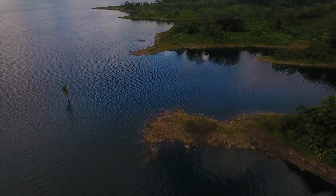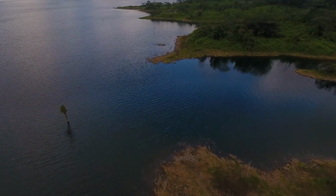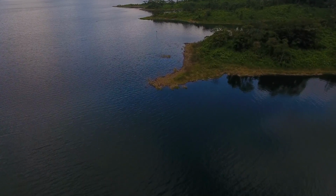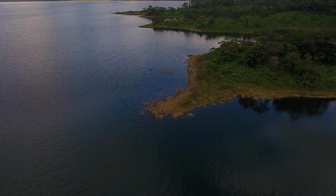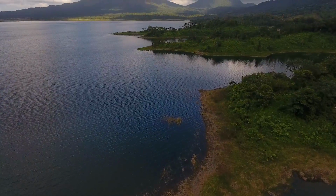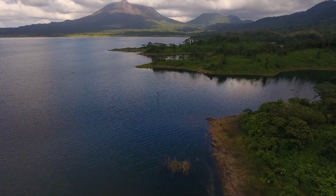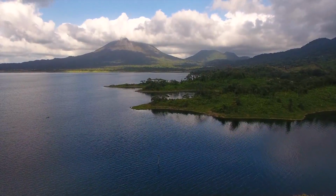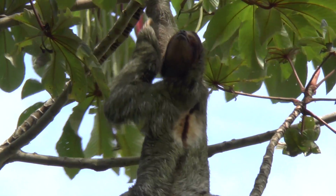Costa Rica is a country that accounts for only 0.3% of the Earth's surface, yet it contains an astonishing 5% of the planet's biodiversity. It is situated between North and South America and is home to more than 500,000 plant and animal species which thrive in a variety of different ecosystems between its Atlantic and Pacific coastlines.